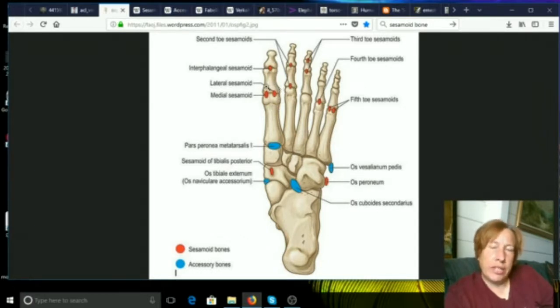But what's interesting is some of these sesamoid bones are present in almost 100% of the population. So this is not abnormal or a sign of any kind of problem with your body. This is actually natural, which I've never heard of before.